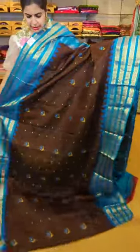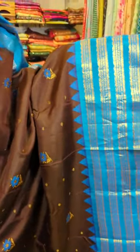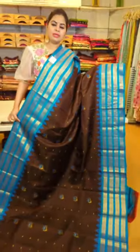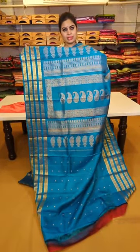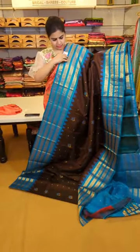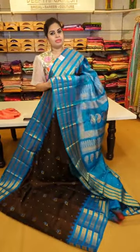Coffee brown is one more trending color, and here is one such pretty saree with meenakari weave on the body, floral buta. A coffee brown with a nice vibrant blue. 27,999. The borders are again the most trending borders, a traditional Gadwal style border. That's how the color is, and that's a blouse in nice small buta with big borders for the sleeves. 27,999 is the price of this beautiful saree. It's a coffee brown with a vibrant blue.